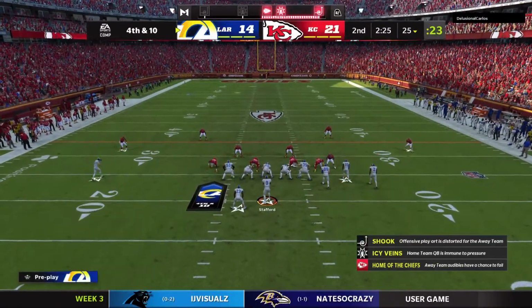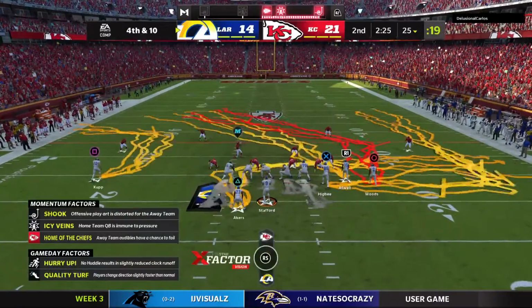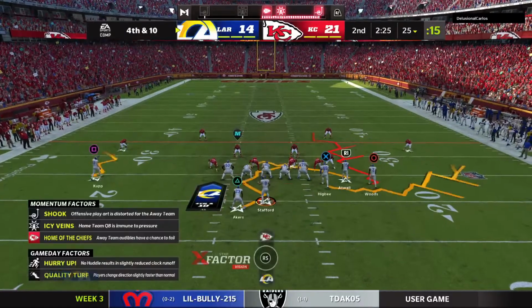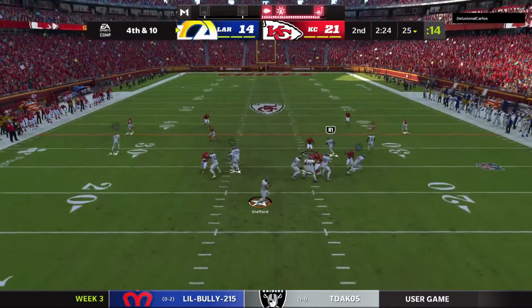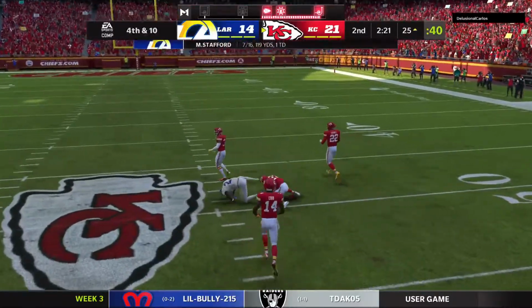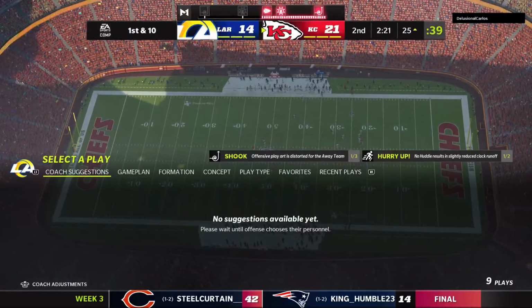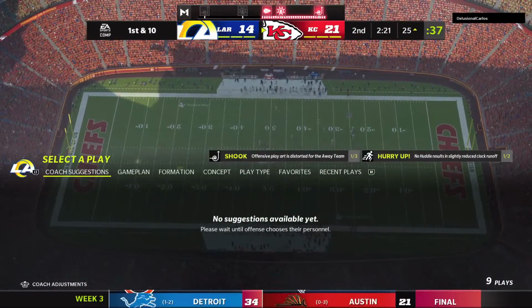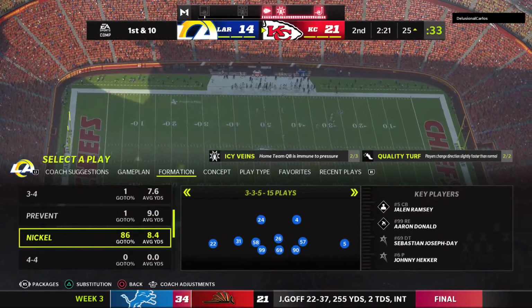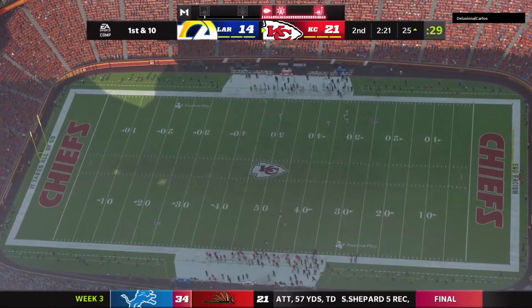Watch twist. Watch twist. 53, ready. Here we go on 4th. Stafford. And it's incomplete. They cannot convert, and they turn it over. A surprising move to go for it, and predictably, at least somewhat predictably, it doesn't pay off, and the Chiefs will have the football back in excellent field position.